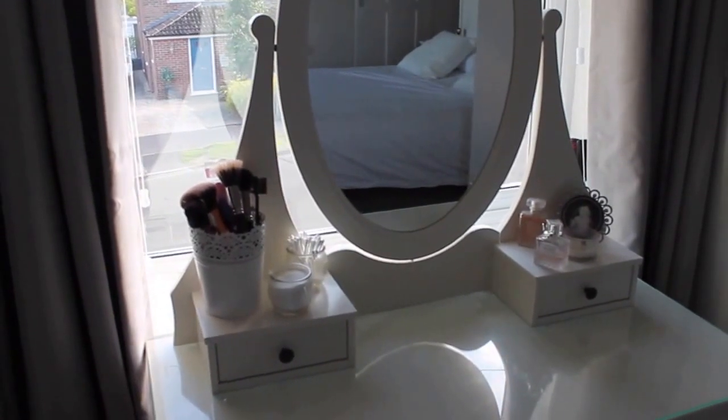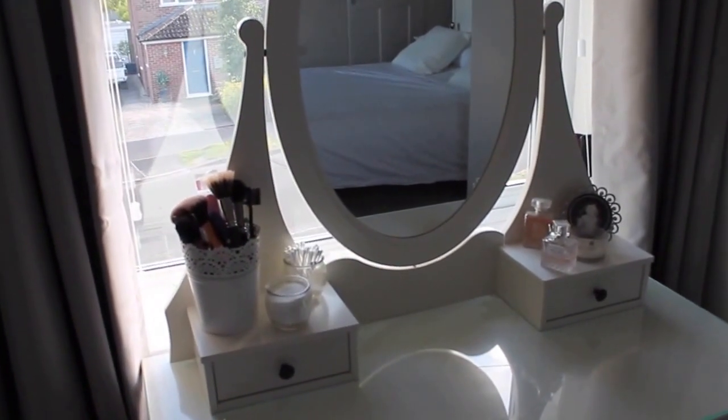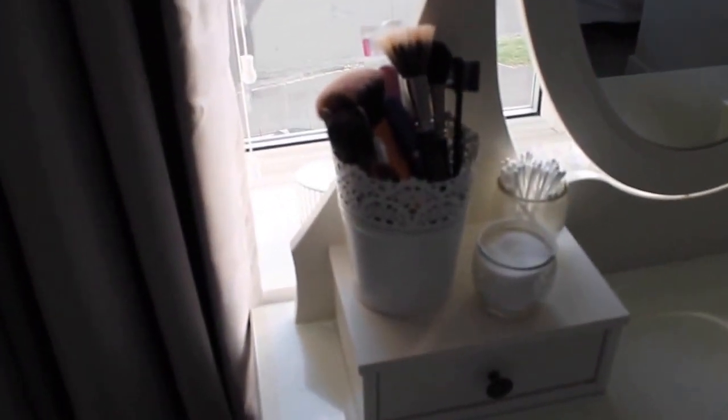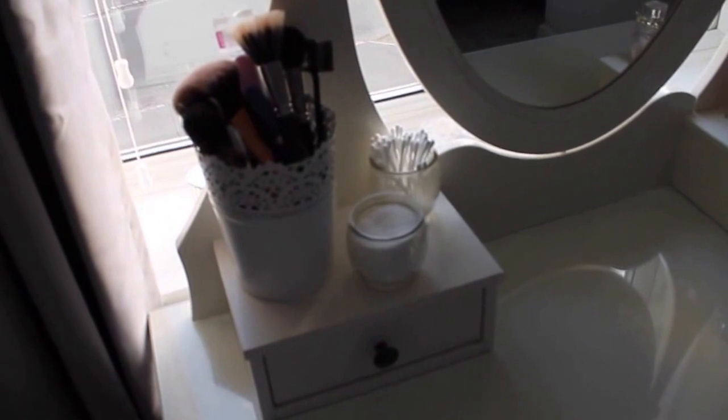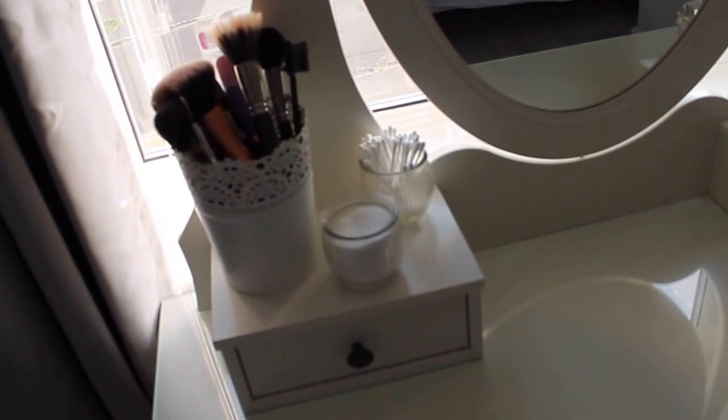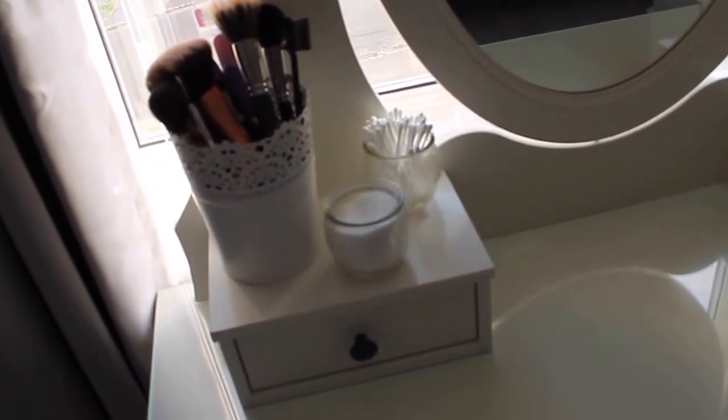Right, so here's a close-up of my dressing table. In the pots on top, there is an IKEA pot, and that's got all my makeup brushes in. There's some Real Techniques brushes in there, some MAC brushes, and some other cheaper ones just from Boots. The pot you can find in the garden section at IKEA, and it's only a couple of £1, I think. The little glass jars that are next to it that house my cotton buds and my cotton pads are empty candle pots that I've just cleaned out and used for storage. The candles are actually from the 99p shop, and there's a few of those dotted around the house. I'm sure you've probably seen them already.